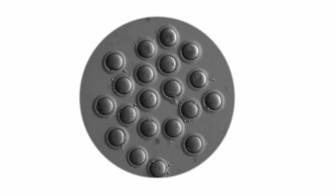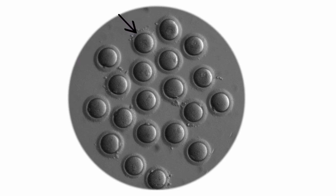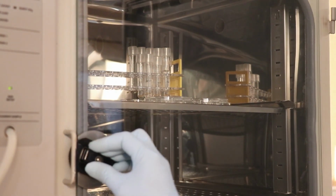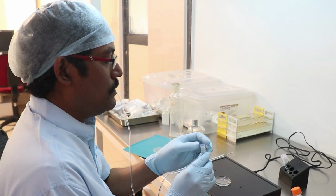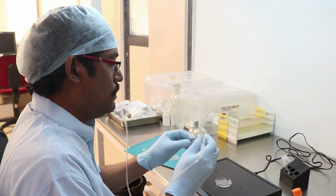The denuded oocytes are categorized into M2, M1, P1 and atretic based on the maturation status before being transferred into a CO2 incubator for stabilization for 60 to 90 minutes. Intracytoplasmic sperm injection involves preparation of the ICSI dish.